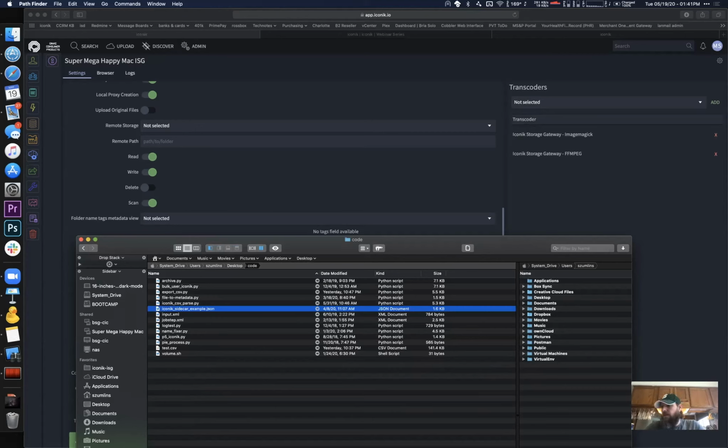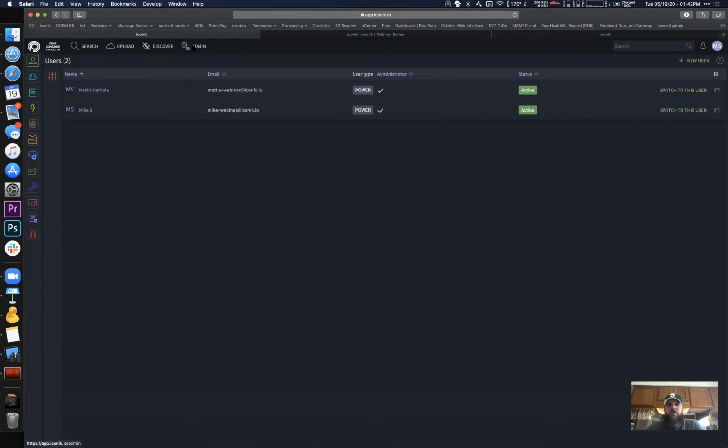All right, so Richard asks, in times of poor internet performance, is it possible to have a local copy of the proxy to use for editing? The answer is yes. So this is just an option that you would have to turn on.